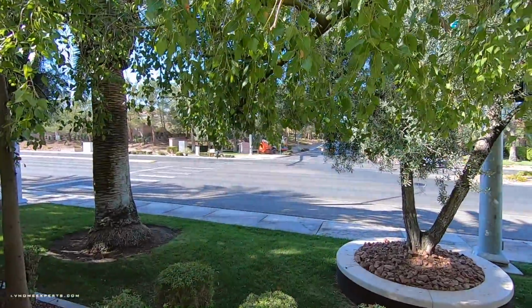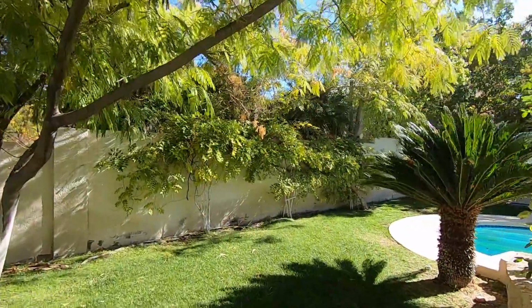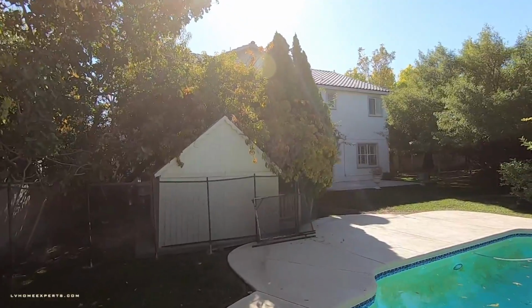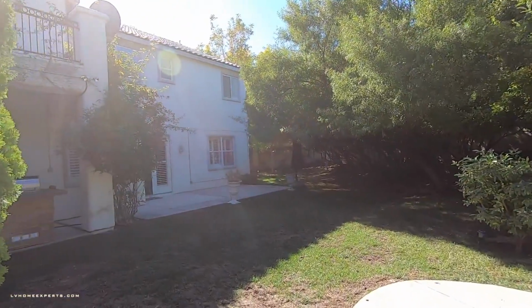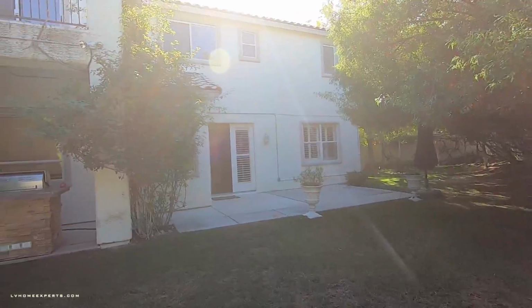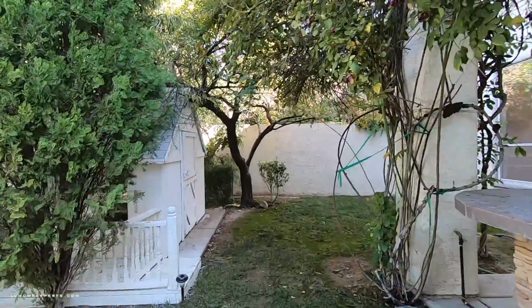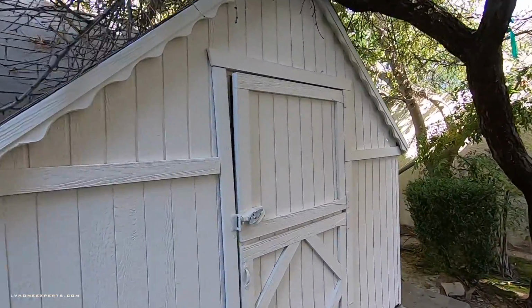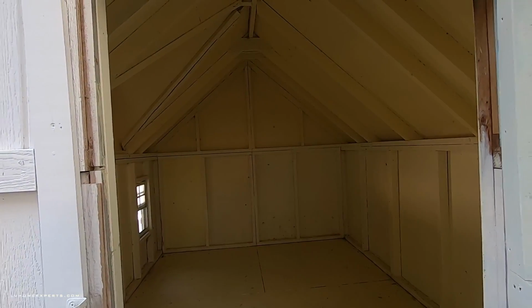Show you this road over here. Love the fact that there's a lot of green. But I'm sure the monthly water bills are pretty high for something like this. Make sure to get with the water district. See exactly how much your water bill is when you're under contract on a home, and also with the power too as well. Oh, look at this cute little house here. Cool. Look at that. Awesome.